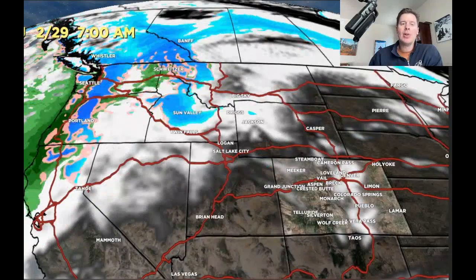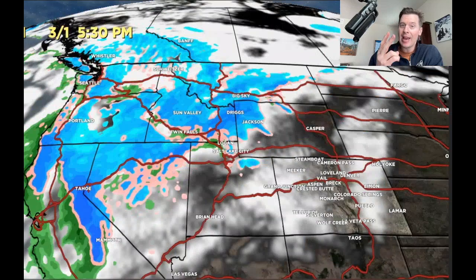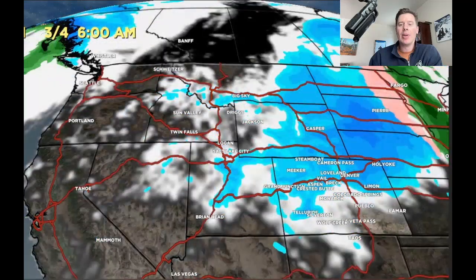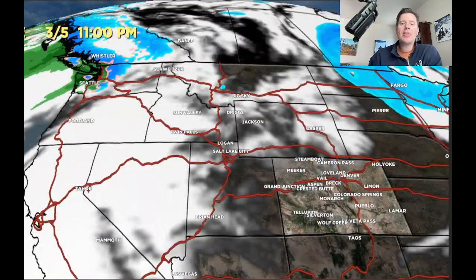Here comes storm number 2 out of the Pacific Northwest. Now this storm is going to dig further to the south and snow for 2 days over the Sierra. That's why we're going to see so much accumulation. And then the whole thing rolls into the interior: Utah, Idaho, Wyoming, Colorado 3/2, 3/3, and Colorado 3/4, and then it exits. So 2 big storm systems with a lot of accumulation.